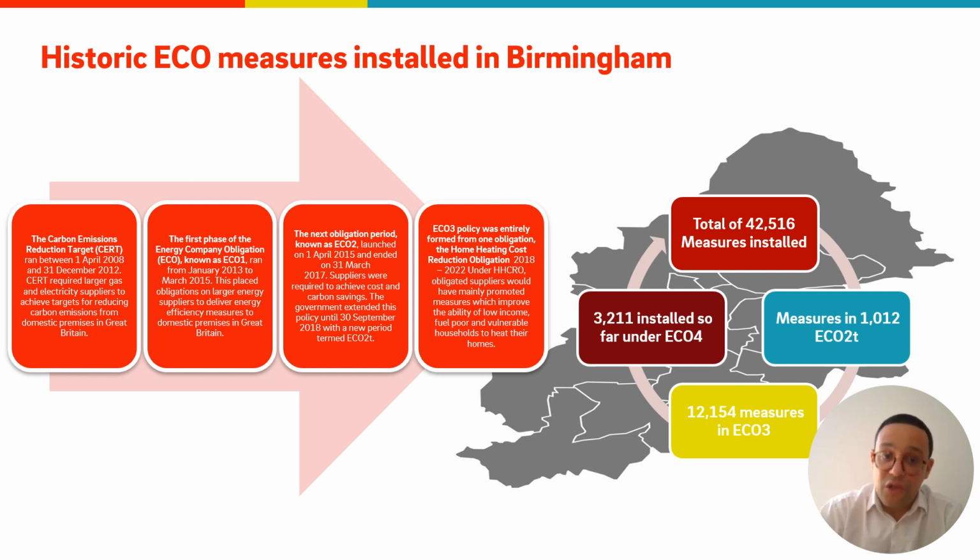Moving on to ECO2 and its extension into ECO2t, where 1,000 measures were installed in 978 households, resulting in an additional £7 million lifetime bill savings. Suppliers were required to achieve cost and carbon savings for these customers.